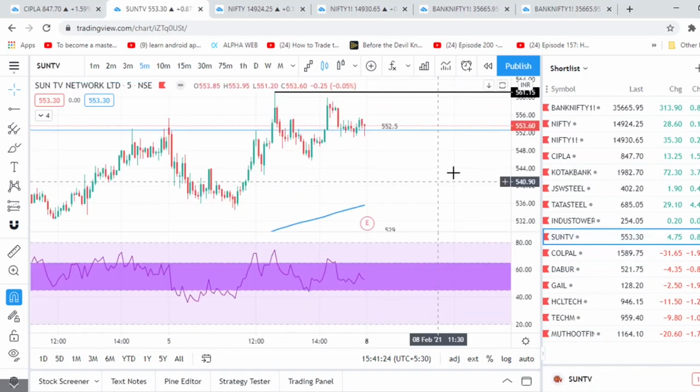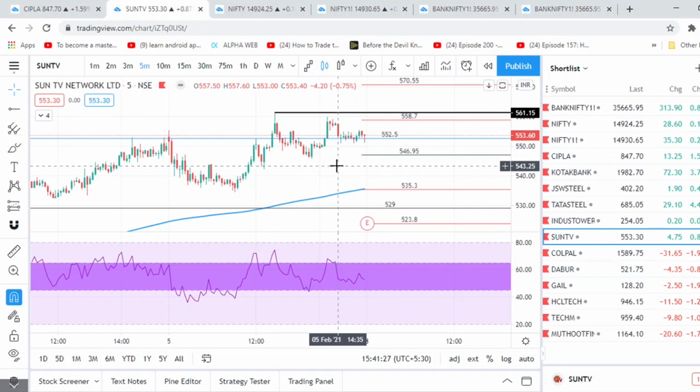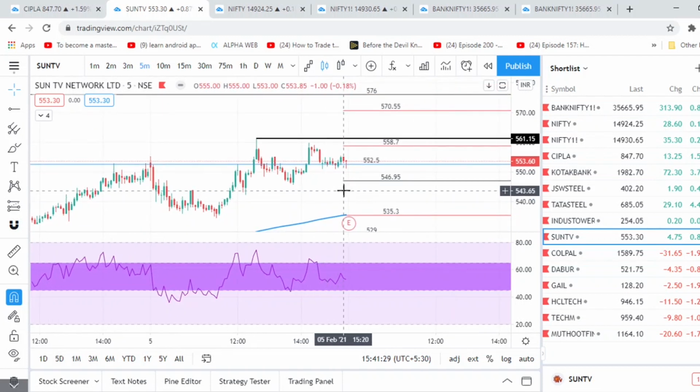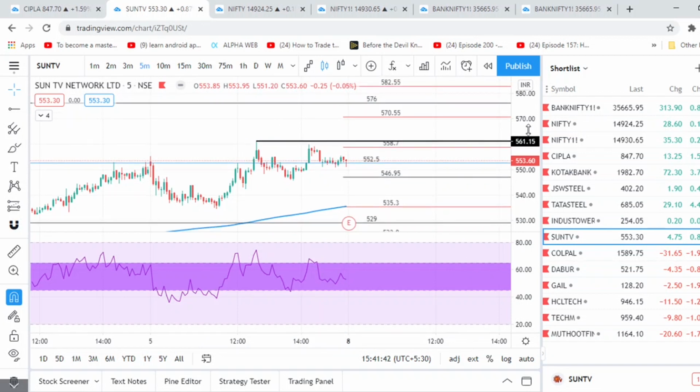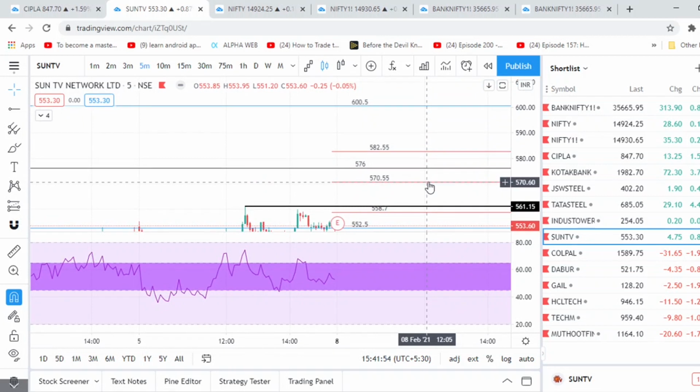The next stock is Sun TV. Sun TV, in the daily chart it's showing very good signs of bullishness, and there is a breakout also in the market. So if it is breaching the high of 561.15, then the buying is confirmed in the daily chart. So what we can expect tomorrow in the 5-minute chart also in intraday, above 561.15, we can see 570.5, 576 level.